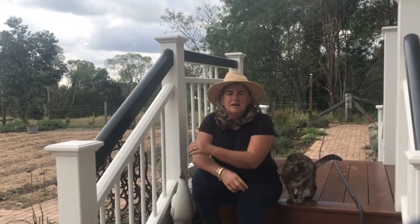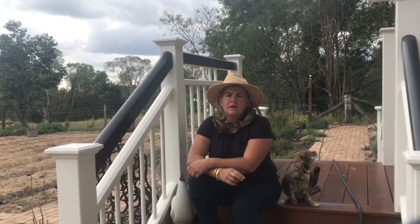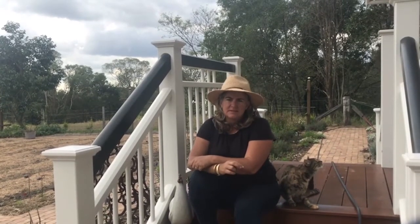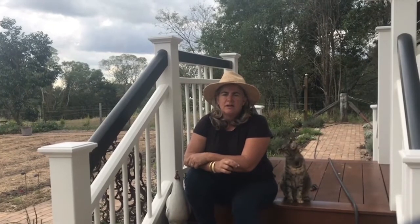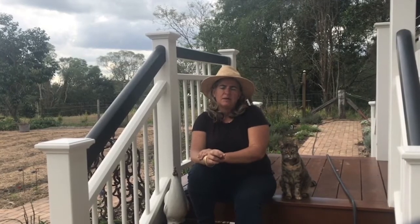The garden. And thank you to the organisers for including me in this tour. I really enjoyed looking at everyone else's gardens. I've looked at lots of gardens and travelled a fair bit, and there's never a garden that I haven't come away from loving or finding a new idea or concept.